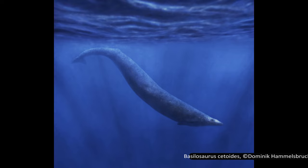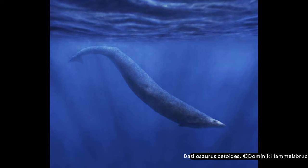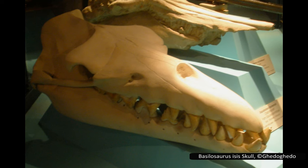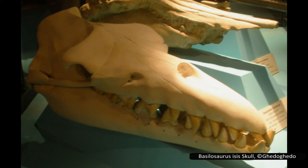Many of these animals appear similar to prehistoric mosasaurs, with long, serpentine bodies. This is another example of convergent evolution, as the mosasaurs were reptiles and so were not at all related to cetaceans. Members of Basilosauridae had sharp teeth and powerful jaws, and unlike modern whales, still retained hind limbs. The impressive size seen in modern whales was seen here too, with some species possibly reaching upwards of 20 metres or 65 feet long.